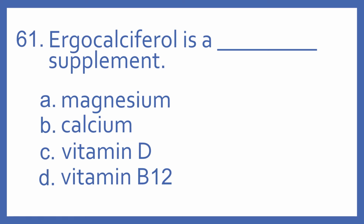Number 61. Ergocalciferol is a blank supplement. A, magnesium, B, calcium, C, vitamin D, or D, vitamin B12. And the answer is C, vitamin D. Ergocalciferol is a vitamin D supplement. It's actually vitamin D2.